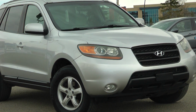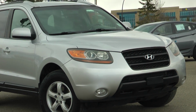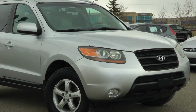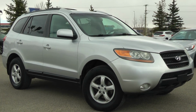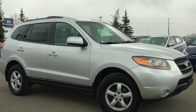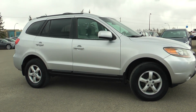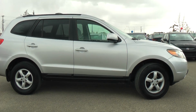I would like to introduce you to our 2007 Hyundai Santa Fe GL with all-wheel drive in silver. It's been carpet verified and has undergone our 152-point inspection and has been reconditioned as needed. It has 170,699 kilometers, and some of its highlights include an automatic all-wheel drive system, air conditioning, power windows, power door locks, power heated mirrors, cruise control, and much more. Let's take a closer look.